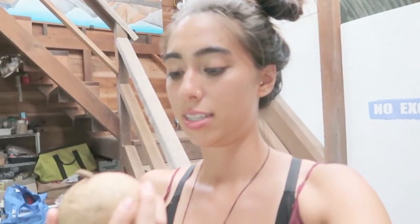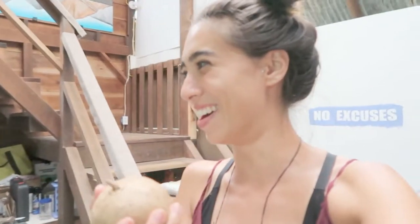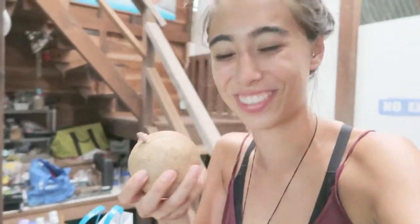And then this was, what was this? I don't remember what it was called. I don't know the name. Jacoba. That's what we're going with. We can go with a Jacoba fruit. Papaya. Sorry for everyone that loves mangoes. And the passion fruit.